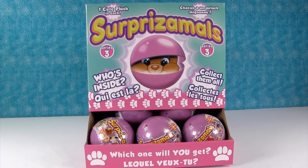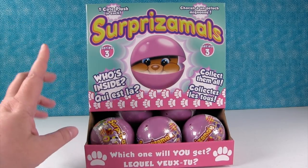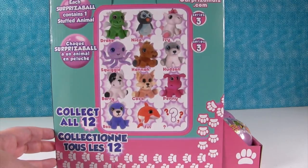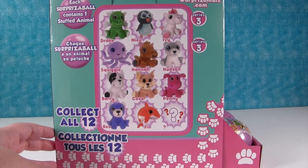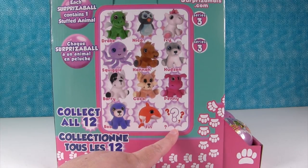Oh yeah. And we're here with a really fun video today because we have a full box of the Surprizamals Series 3. Yes, we do. These are brand new. They are so cool. There are 12 new plush friends to collect. You can see right here on the side of the box. There's even a mystery one. We don't know who it is.